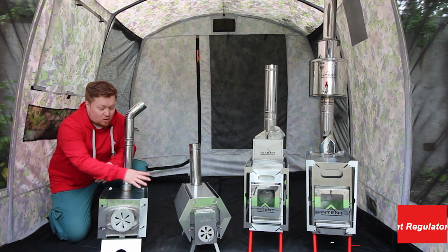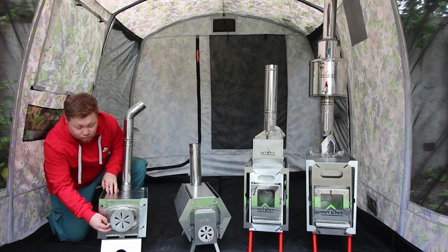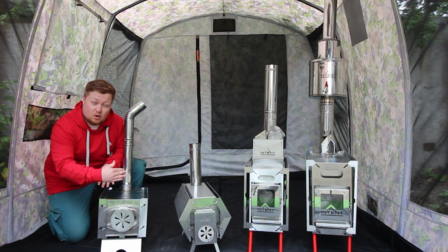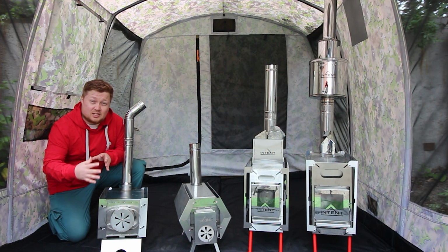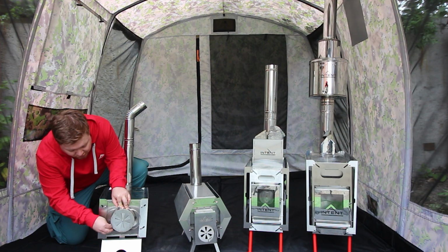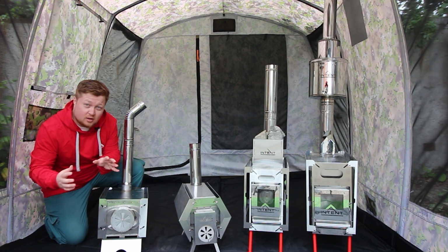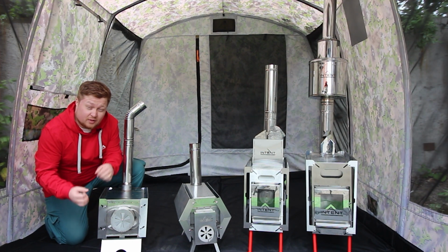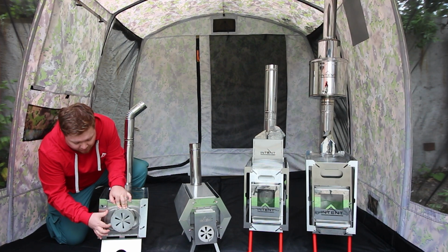Long-term stoves, what makes them special? Intent Fisher and Intent Long have a special regulator on the door, so you can control the amount of oxygen that goes inside the stove, and so control how intensely the wood is burning inside. If you want it slow, you just open this a little bit.